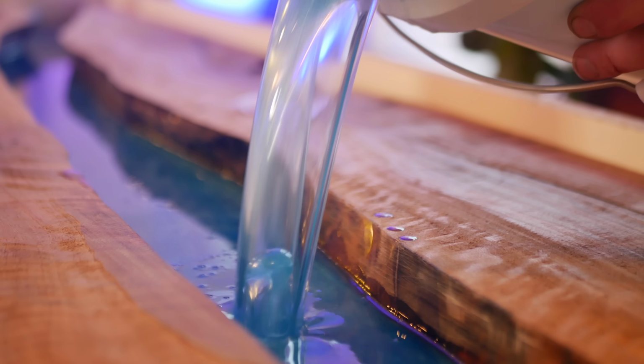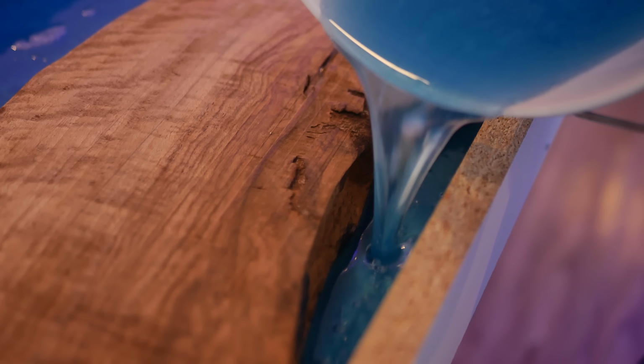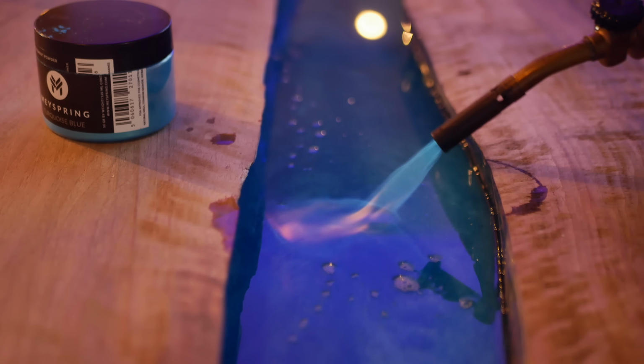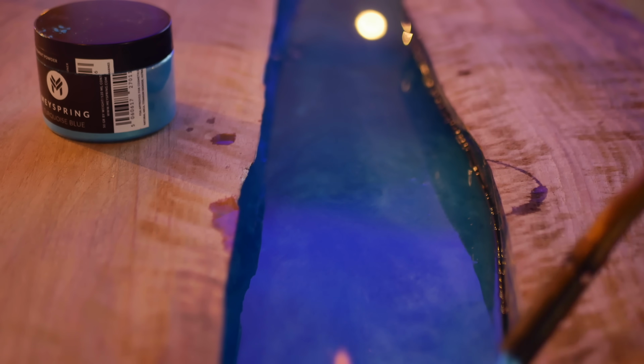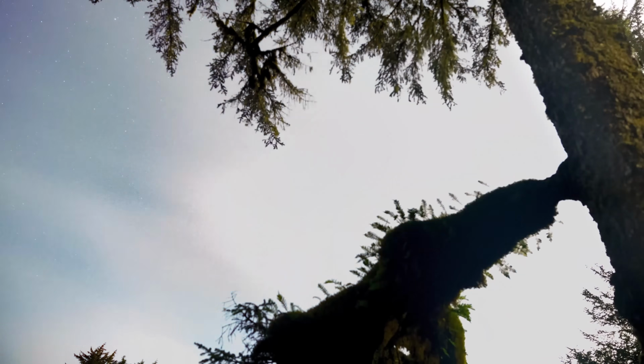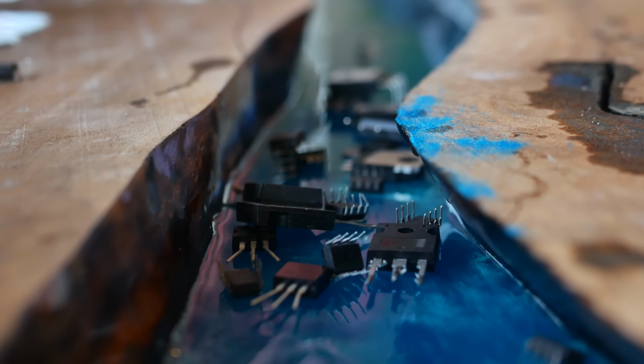When I went to pour it, it ran like glistening metallic blue water. It was super pleasing to watch. It also wasn't smoking this time, which kinda seemed like a good thing. Finishing it off with a torch to get rid of all the surface bubbles, I had successfully won my first battle. It took a few days to cure, and after the first layer was hardened, it was time for the addition of a few special guests.